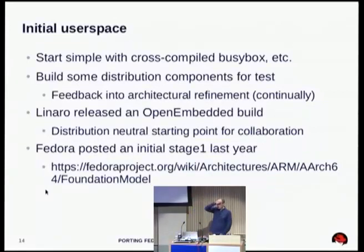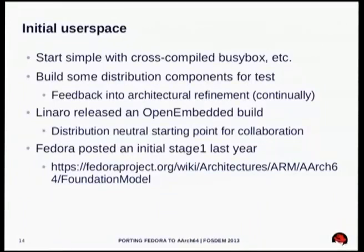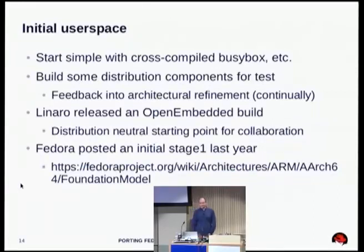So the user space pieces, which is the main Fedora piece, I guess. If you go to the wiki address at the bottom there, you can look later at your leisure, and these slides will be available through the FOSDEM organizers. I'll make them available later on. We posted an initial stage 1 at that URL. You can go there and read through how to use it, how to download it. And I'm going to talk through now the different stages we go through, what stage 1 means, what stage 5 means, and the different processes that we're going through.